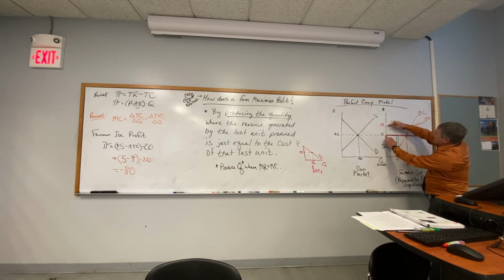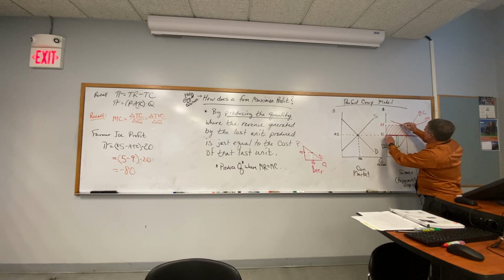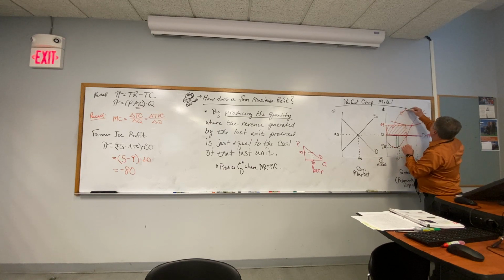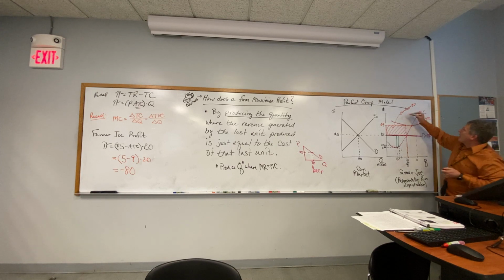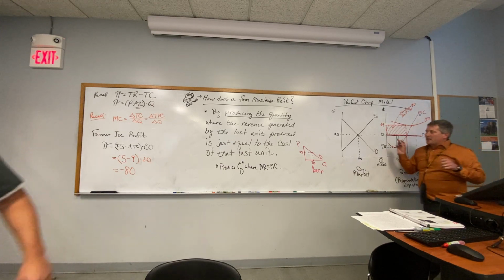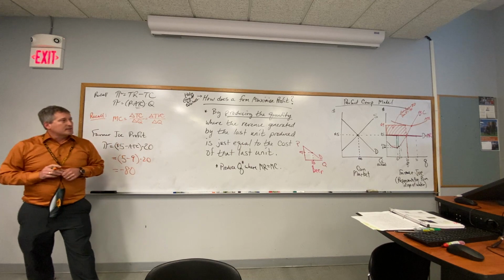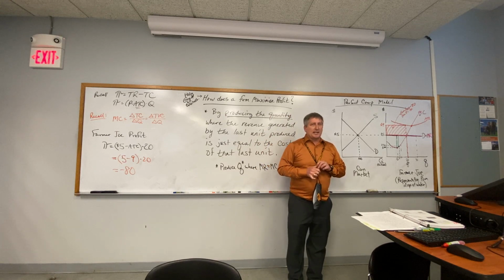So this little rectangle here ends up being the amount of economic loss. Economic loss equal to negative 80, or it's a loss of 80 if we think of it as a positive. Or economic profit, if we think of it as a positive, economic profit of negative 80. So sometimes we might go either way on that. If we calculated a profit, it's a negative 80, or we can think of it as a loss of 80. All right. Questions on that?